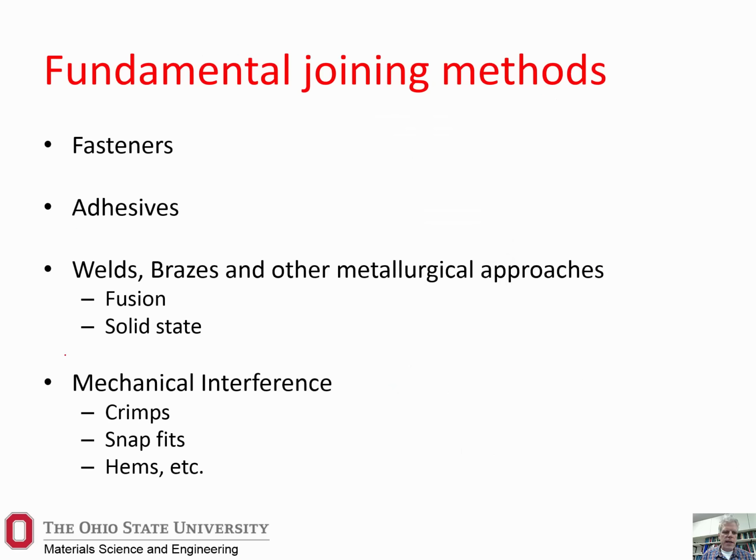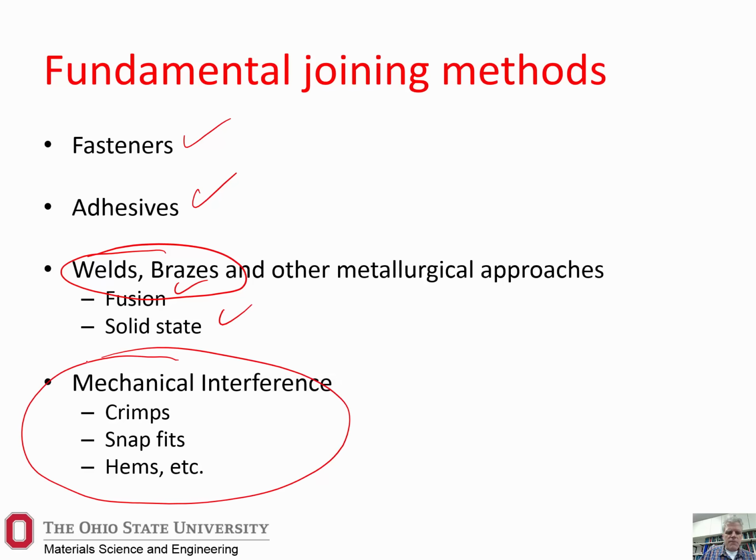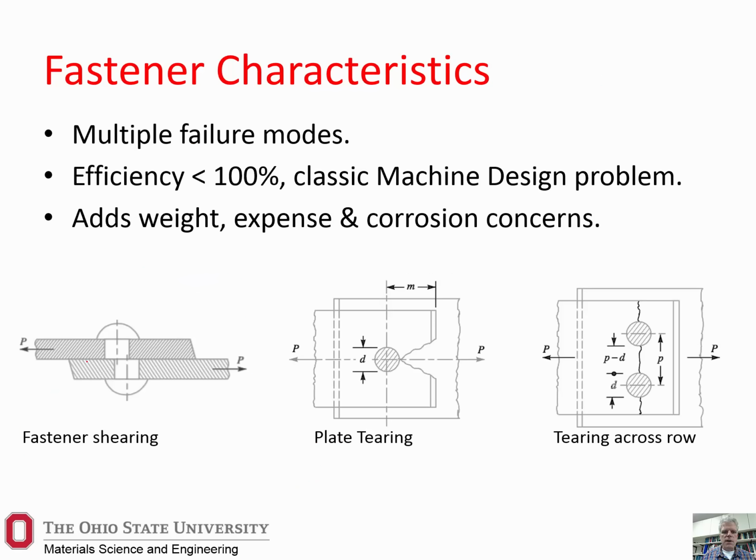So how do we join things today? We usually use either fasteners or adhesives as key ways of doing things. I'll talk more about them. Welds and brazes we can also use. These usually use high temperature, and there are fusion methods and solid state methods. And there are some other things. You could sew things together, snap fit, and we'll get back to that a little bit. I'm not going to go into great depth, but there are some slides that have a little more depth than what I'm going to give you here.